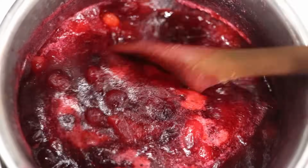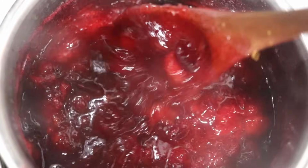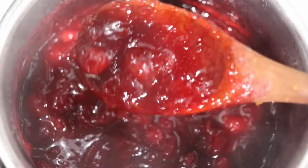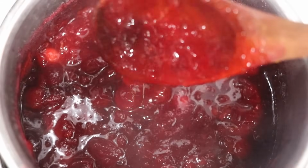This has been sitting now for at least 15 minutes. I'm gonna turn the heat off and it will thicken up as it cools down. It smells so, so good. Whoa.